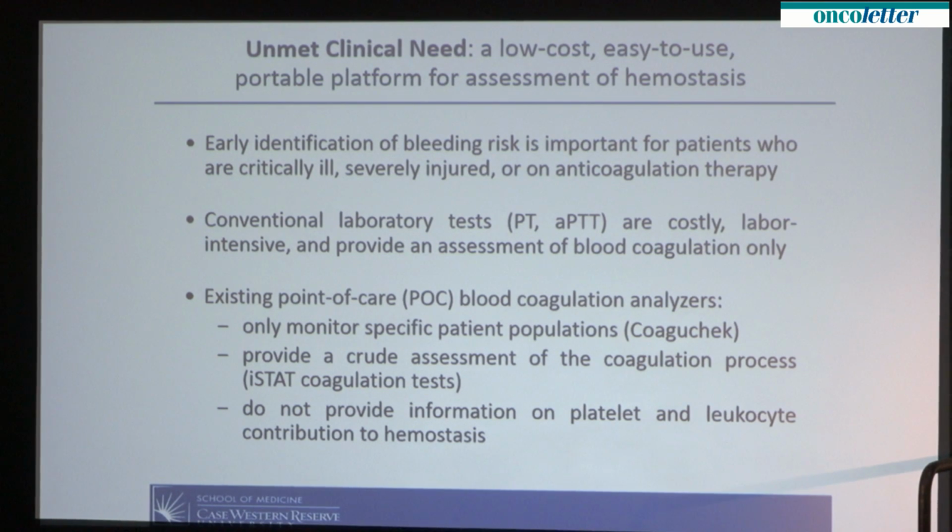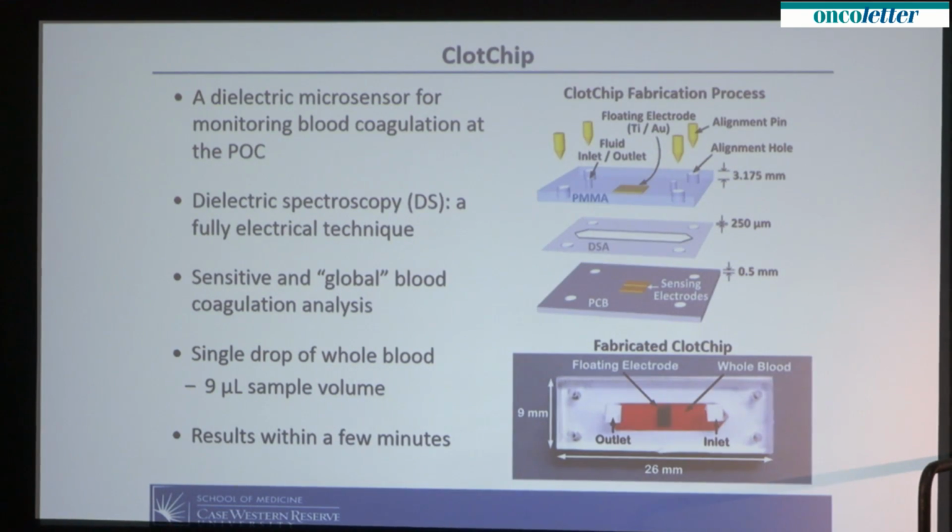So there is a need for a low-cost and easy-to-use portable platform that will enable point-of-care assessment of the entire hemostatic process outside of a central laboratory. So our team has created a dielectric microsensor termed CLOT chip that leverages the electrical technique of dielectric spectroscopy to monitor the coagulation process using a minuscule amount of whole blood.